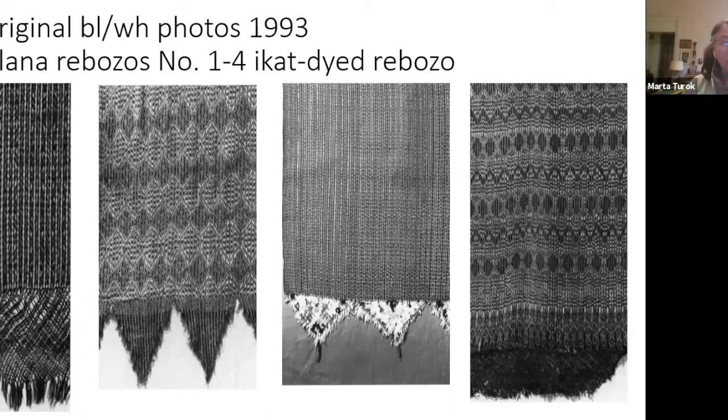So I'm going to show you, these are the 4 IKAT Rebozos, IKAT dyed Rebozos, of which number 1 and number 3 have metal coiled threads in them. And I want you to notice how 1 and 3 are vertical and how 2 and 4 have more designs, more like diamond designs, and each one of them has a different fringe.